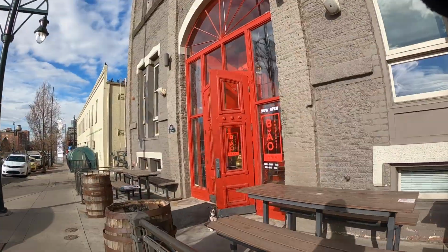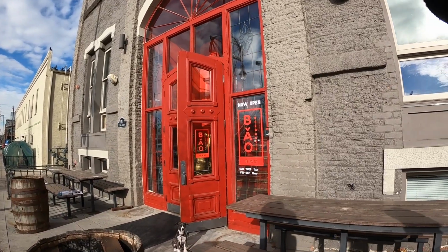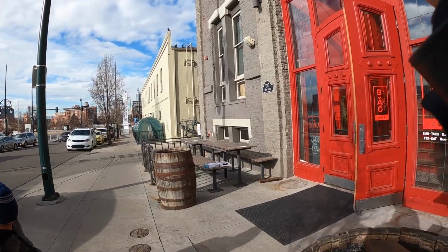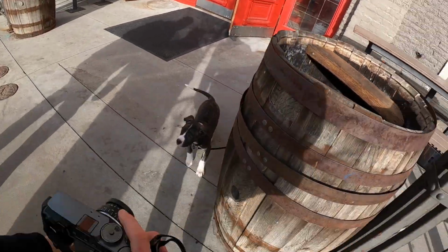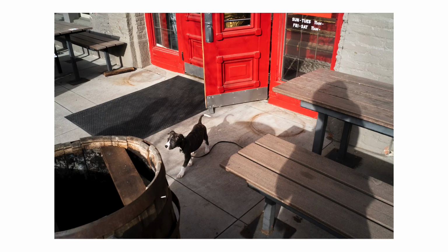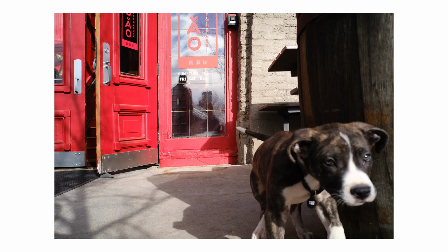Now coming along here, there was a nice red door and this little puppy that was chained up outside waiting on his owner. He was super friendly, and we stopped to sort of pet him for a second, and he was trying to play with us. And I got a couple really good pictures of him. This was the first one I got, and there's something about this, I can't exactly articulate why I like this, but I do.